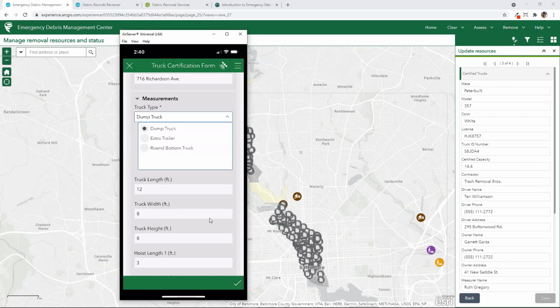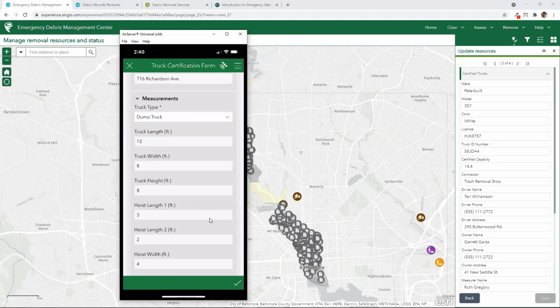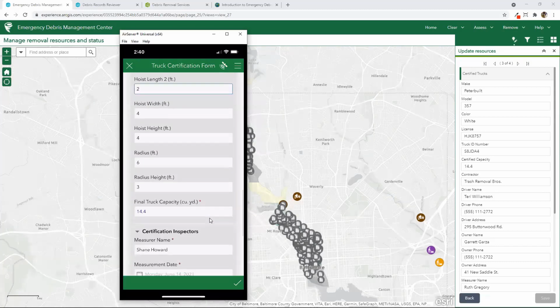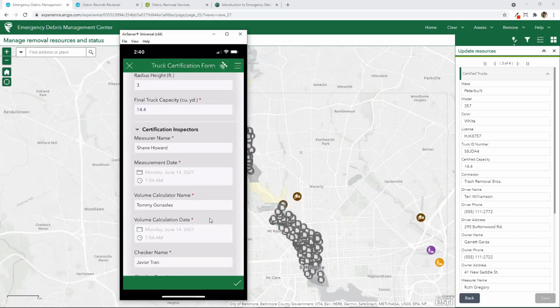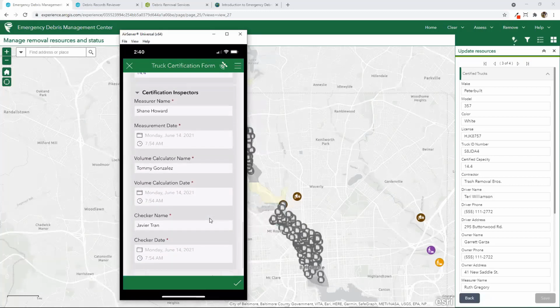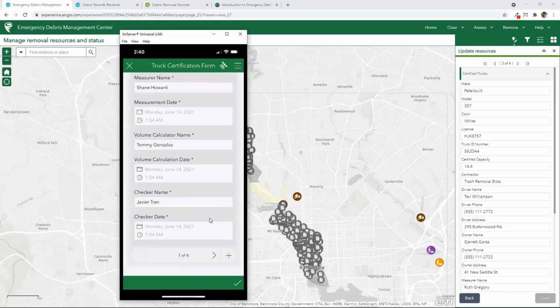It could be a dump truck, an extra trailer, or a round bottom truck. You enter in these various values, and then it will calculate for you the total final truck capacity in cubic yardage. So it does the calculation for you without you having to manually complete the worksheet. Document the names of the people who are performing this certification process, and then you can save that.